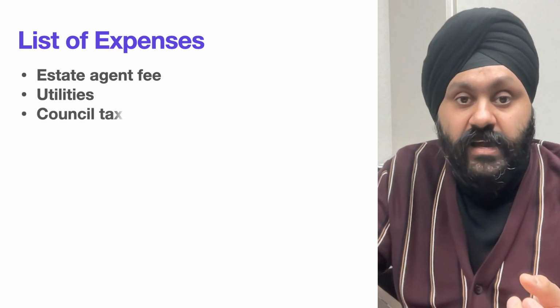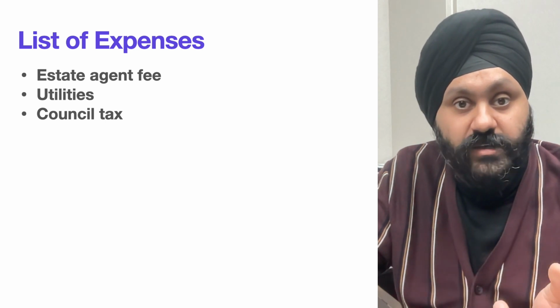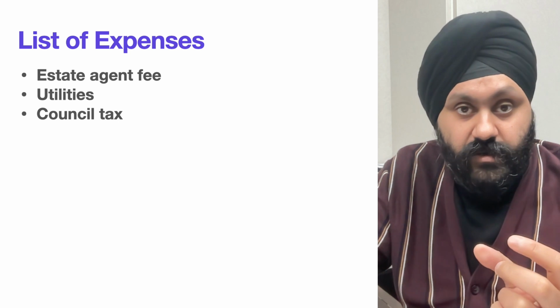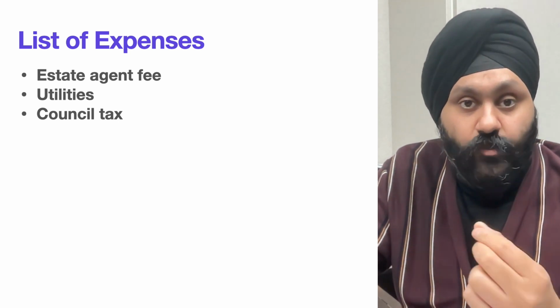Another one is utilities. Utilities like gas bill, electric bill, water bill, if the property is vacant for a certain period and the landlord has paid that from his pocket, those can also be deducted against your rental income. That's also an allowable expense. Likewise, council tax. If the property was vacant for certain months or a few weeks, for that time period any council tax paid by the landlord is also an allowable expense.